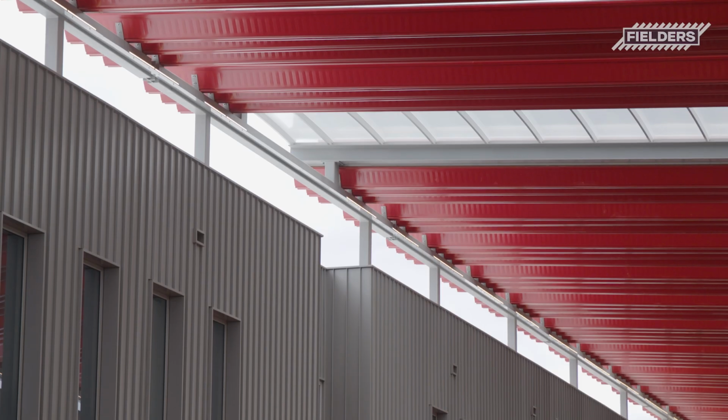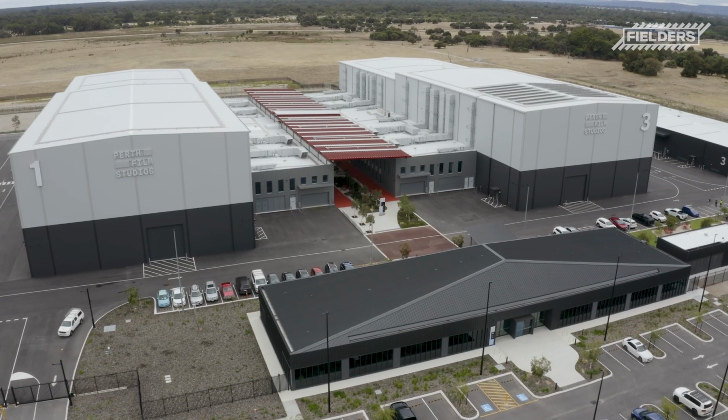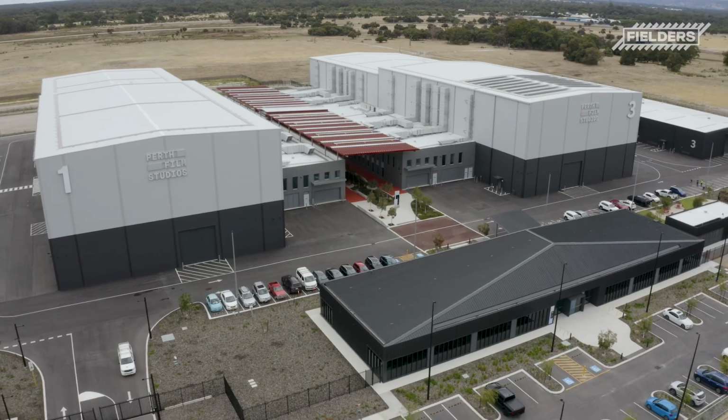It was almost 30,000 square metres of product. I think we had the skill set, but to be able to pull it off on that scale, it's important to trust your suppliers. Yeah, the Perth Film Studio project is a good example of Fielders being project partners.